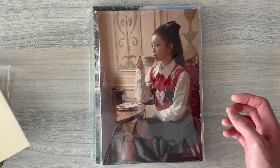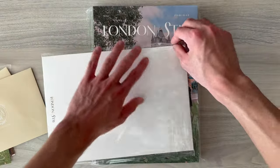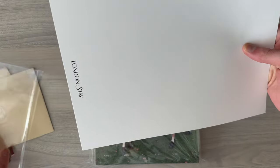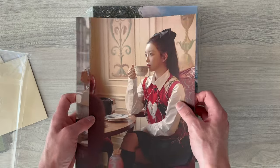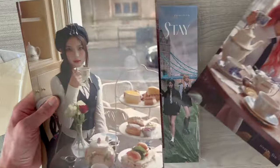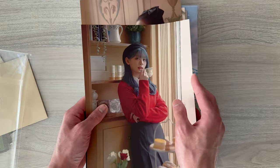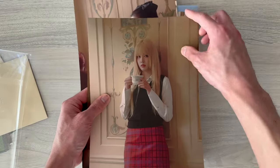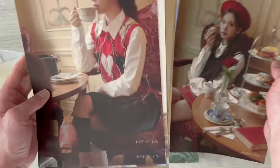Okay. And next, yeah, I think these are the posters. So I think it should also be one for each member. So yeah, nothing on the back. So I will just show you the front too. So Sumin, Sieun, Isa, Seeun, Yoon, and J. Okay.